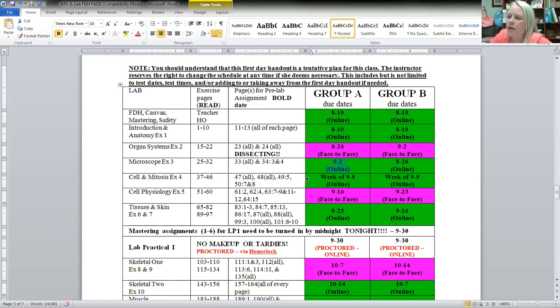This week right here is actually the week of Labor Day. So what I did for all of my labs was I'm going to assign an online lab for that week for everybody, and you will have until the following Sunday to submit it, okay? Then the next week, 9/16, so if you look, they kind of go diagonal from each other. Group A, you're doing face-to-face, while Group B does online. The next week, Group B, you do this face-to-face, while Group A does this online lab, okay? So that is how this is going to work, okay?